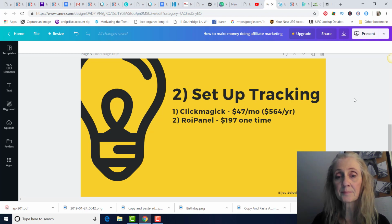There are 2 tracking software that I recommend. I actually use both of them because I had ClickMagick before ROI panel came out. I'll show you ClickMagick here in just a minute, but that's $47 a month, which turns out to be like $564 a year, whereas the ROI panel does the same thing. They're actually probably going to have more features than ClickMagick, but the smallest package there is $197 one time, so that's definitely a better deal. But if you're going to use ClickMagick, let me show you.